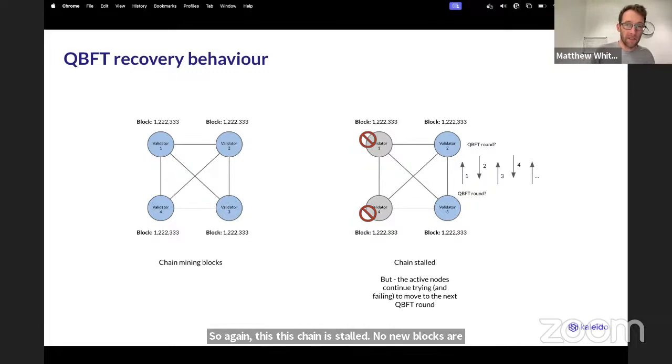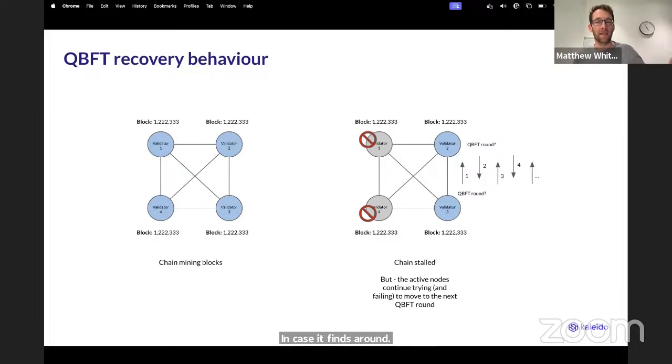However, the nature of QBFT is that the validators will, over time, try and move the QBFT round along after a given interval. Moving the round along progresses the validator that is allowed to propose the next block. So QBFT is designed to just slowly bump this up one at a time and effectively move through the validators in case it finds a round where, firstly, one can propose a block and there are enough other ones to mine that block.